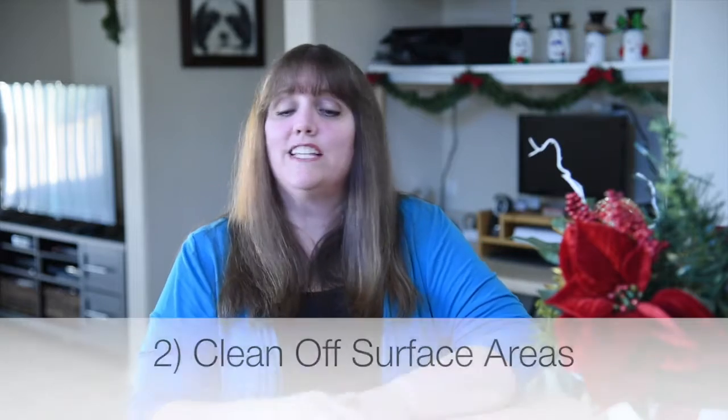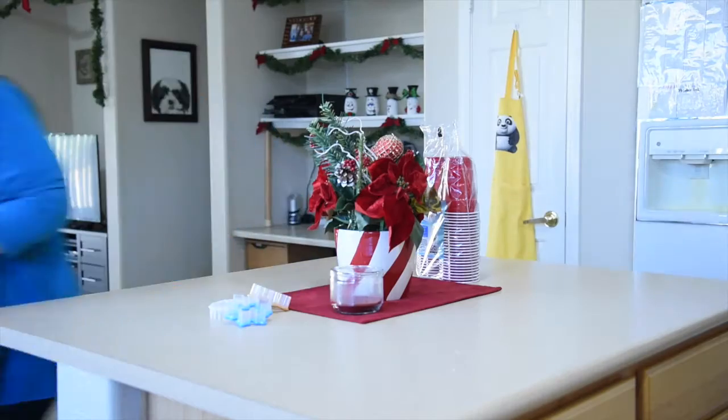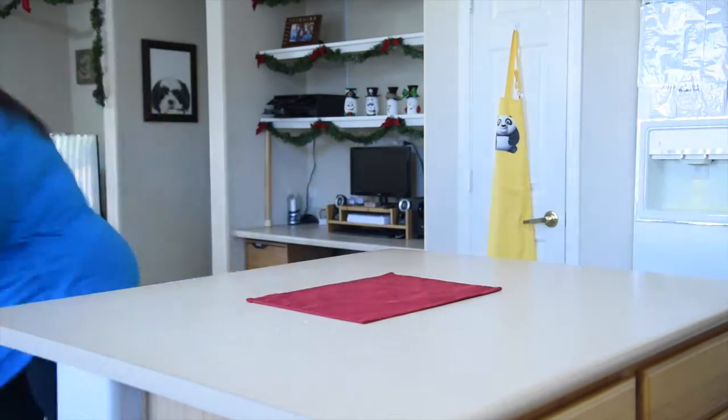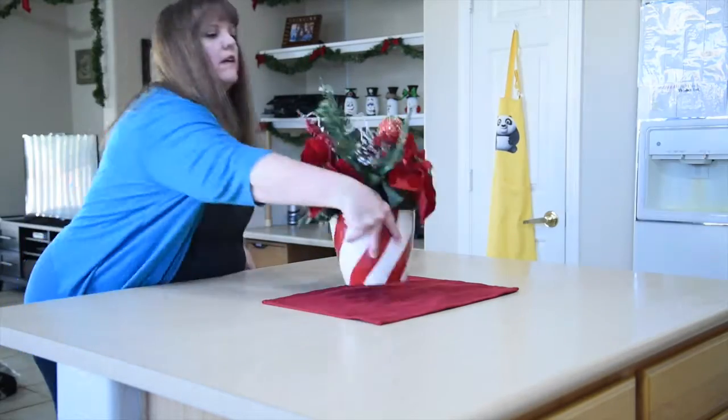Number 2 is make sure all your surface areas in your house are clean and clear of clutter. Now, what I mean about that is minimize the items on there. Keep them as clear of any extra things as possible. Because honestly, when surface areas have a lot of stuff on them, it makes you feel like things are more cluttered around your house. So clean off those surface areas of desks, of kitchen islands, or end tables.